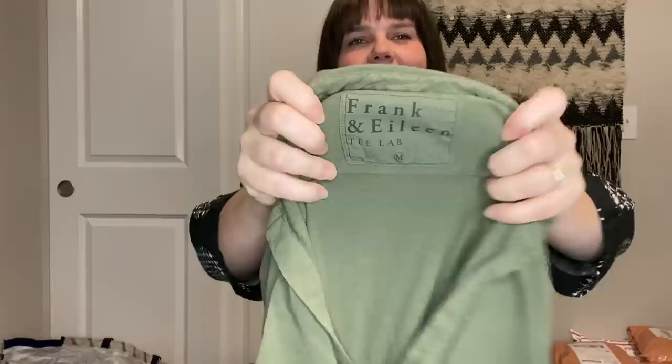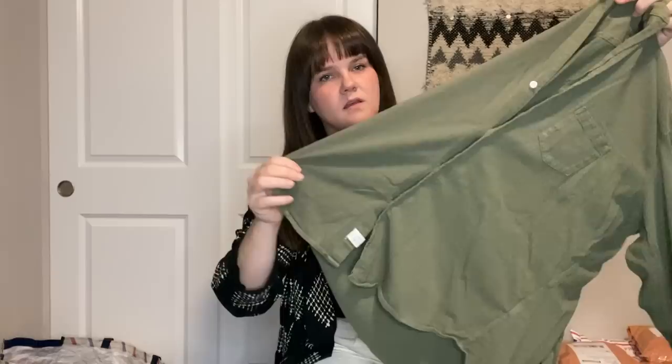This is a Frank and Eileen. This is the second time I've found this brand. I love it. The first item that I found was just a crew neck at the bins, and it sold for, I want to say, 70. So that was a really good flip. And then I found this one the last time I went. It's just like an army green button front, but the buttons are hidden on the inside, if that makes sense. And this is a size medium. I'm not sure about comps on this. I would guess maybe 40, 50.